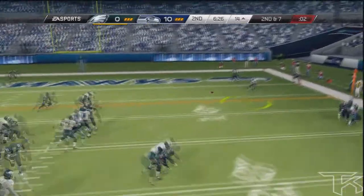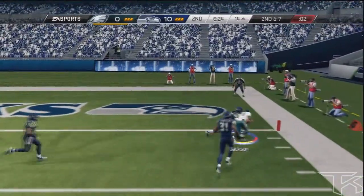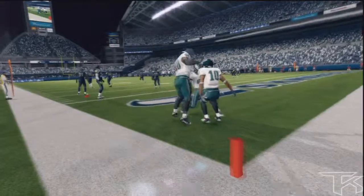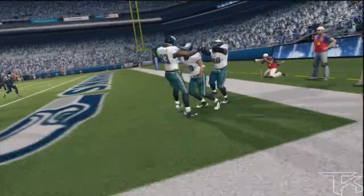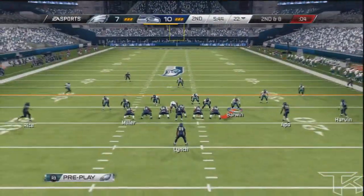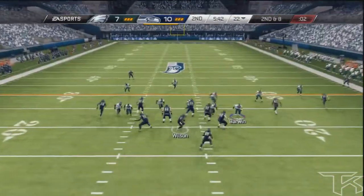2nd and 7. EJ throws, and he finds Deshaun. Deshaun fights past Richard Sherman for the touchdown for Philadelphia, and that makes it 10-7. So the Eagles answer that touchdown with a touchdown of their own. So Seattle's going to try to answer that Philadelphia touchdown with a touchdown of their own.